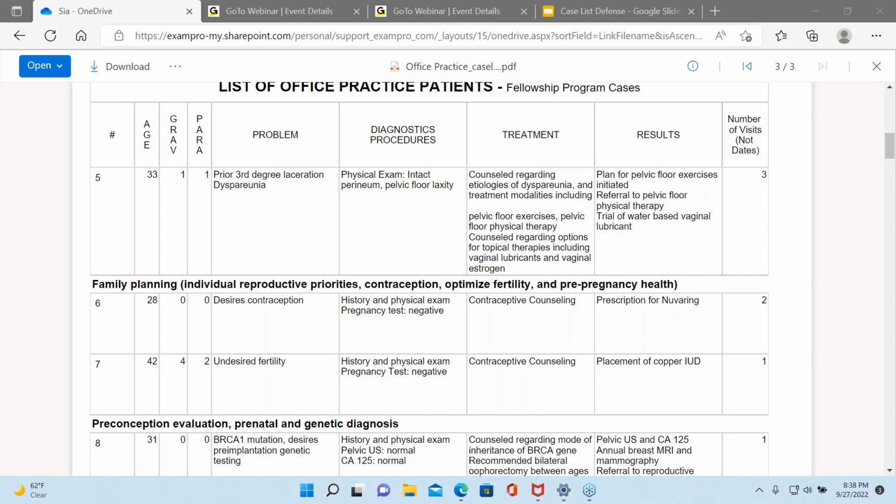And lastly, I would put her on stool softeners and counsel her against heavy weight bearing while she's recovering from the laceration. Why heavy weight bearing? I wouldn't want her to Valsalva against the sutures in the same way that I wouldn't really want her straining to have a bowel movement.